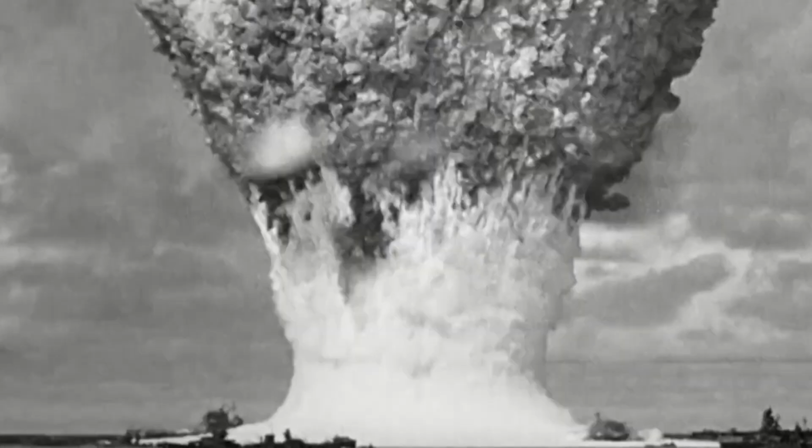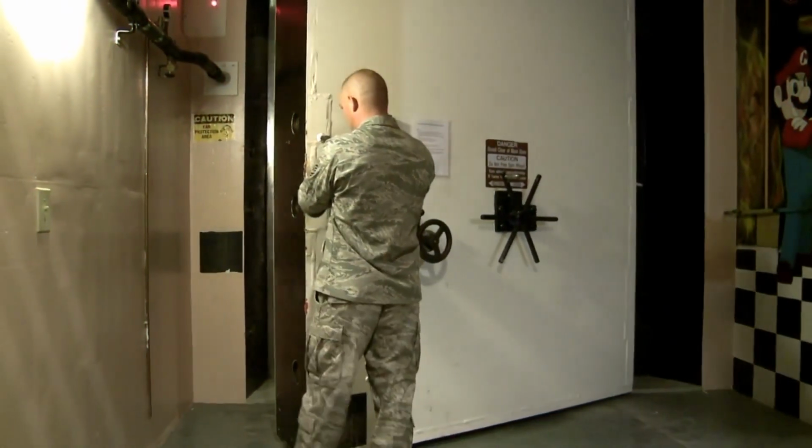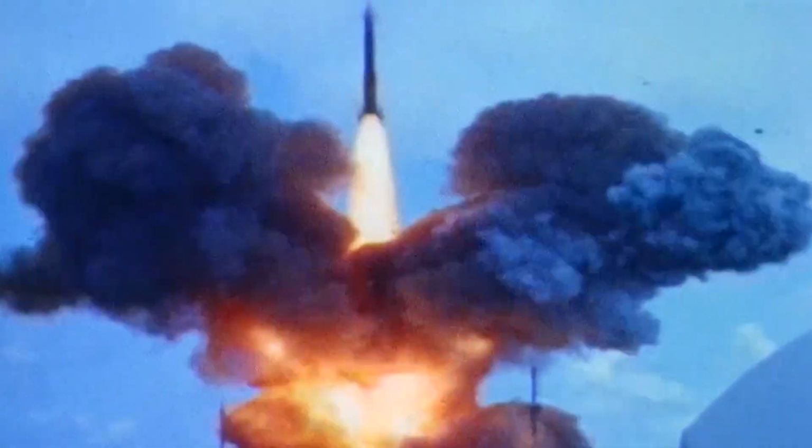At that time, Americans fairly often dug out small emergency bunkers right in their backyards. The likelihood of the Cold War turning hot was high. One American, Bruce Beach, then began to build his own bunker.